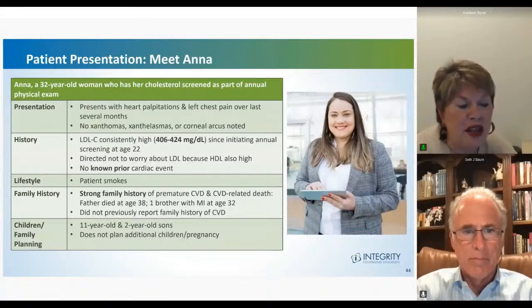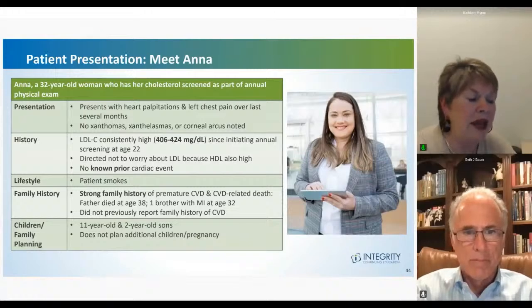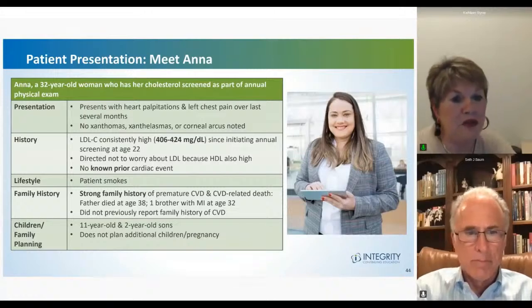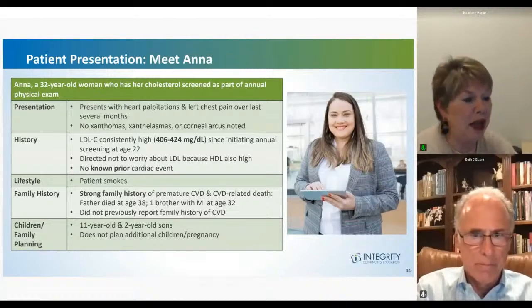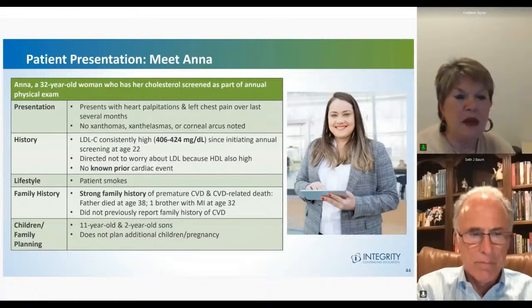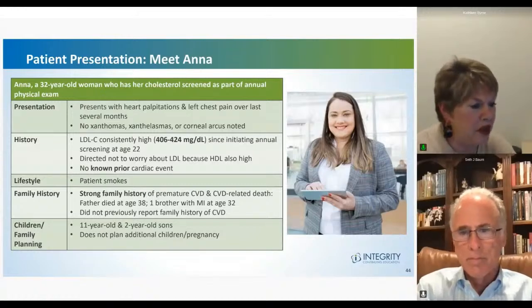Her father died at the age of 38. And her brother sustained his MI at the age of 32. So very precocious coronary disease. And she did not previously provide this information regarding her family history. And sometimes you have to probe a little bit with patients.